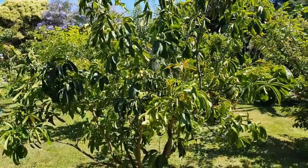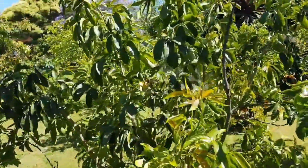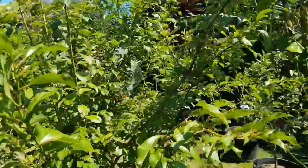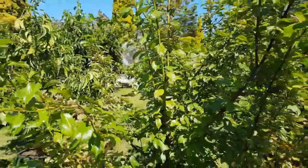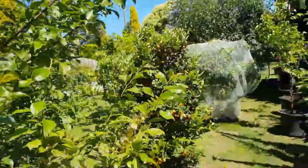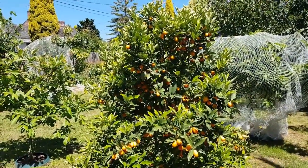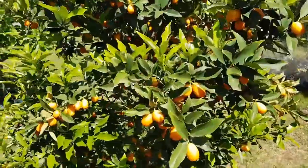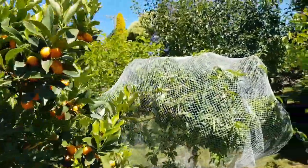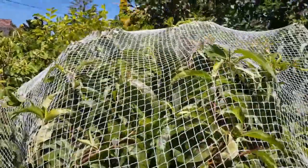Basically, the white sapote come as a green fruit or a yellow fruit. This one's the yellow. Here I've got a plum cot, which we ate already, 2-3 weeks ago. And here we have kumquat, which is an ornamental dwarf-sized citrus fruit. These are nectarines, which we're protecting from the birds.